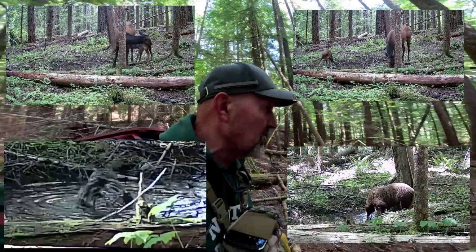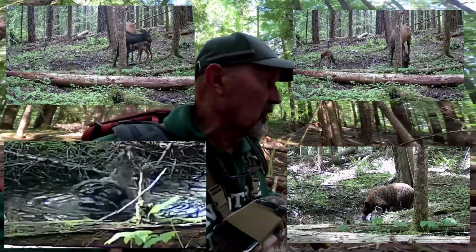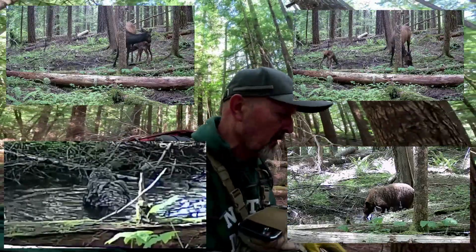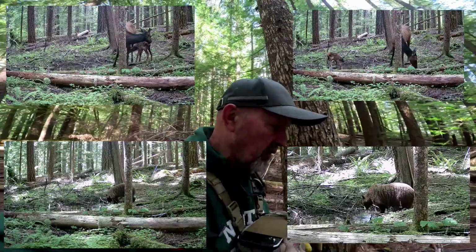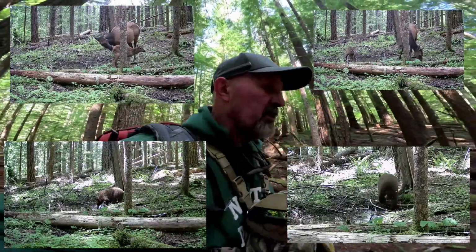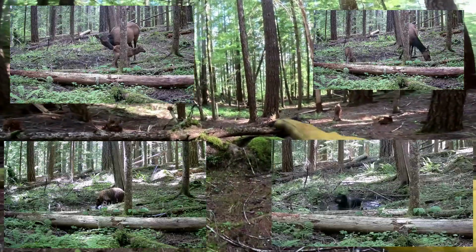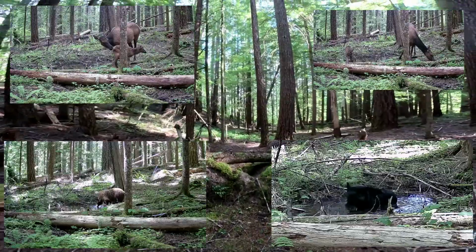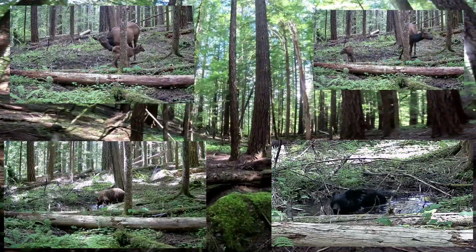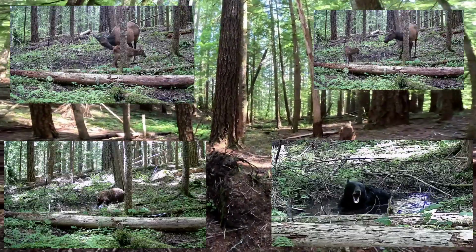So it's been a while. Hopefully nobody has disturbed them. Every once in a while I'll get a hiker on this. Everybody's been very good to me and my cameras in this area. But you see how there's a green patch right in there. That's where it's at. This looks like a new tree that's rolled over.